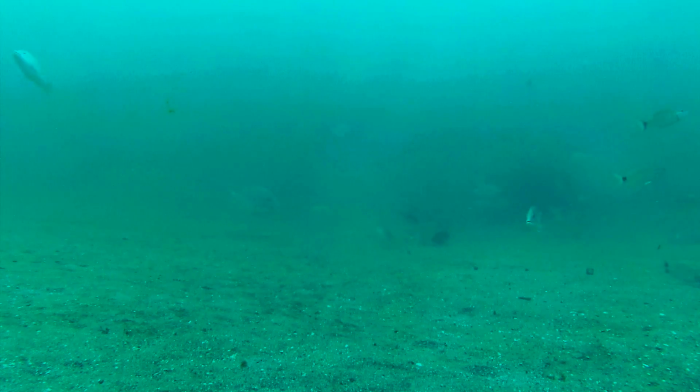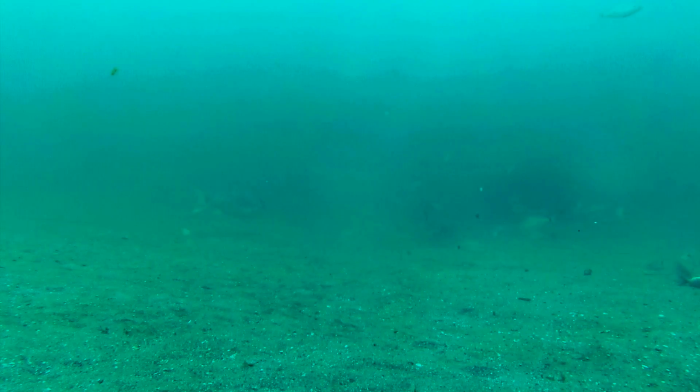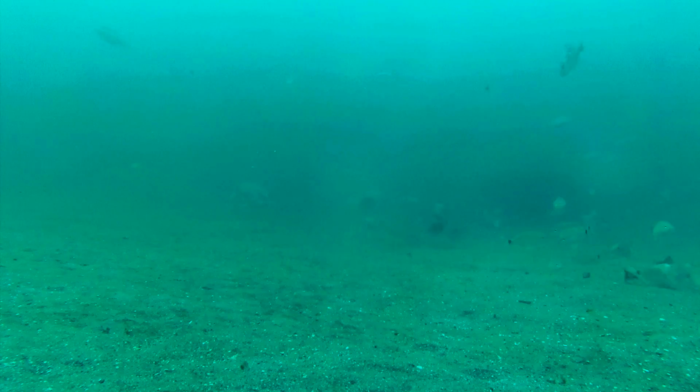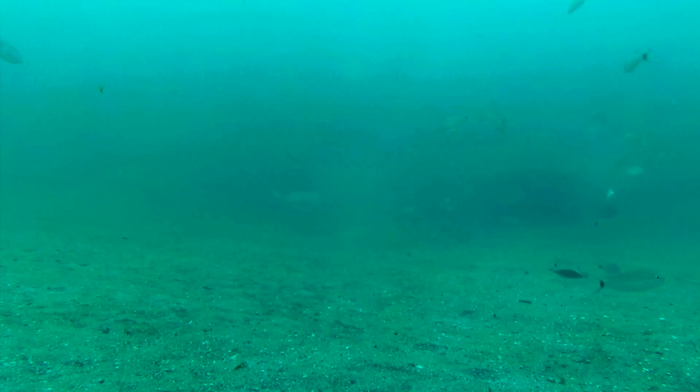Anyway, my lesson that I learned was put the live grunt on the bottom. Don't put it up in mid-column unless you've got some fish way up in the column that you want to catch, or sharks. But put your bait on the bottom. That's all I can say. If you got a live grunt, put it on the bottom.